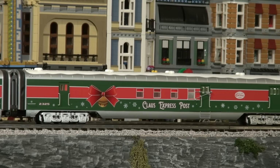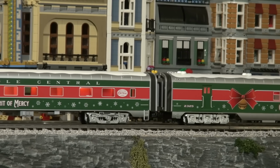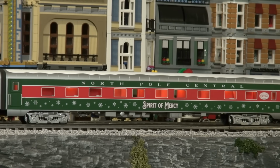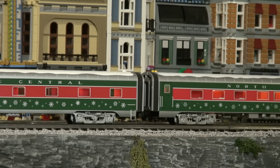The passenger cars were sold as a 4-pack, an add-on 2-pack, and a station sounds diner car. No Timmy on this train. If you are unsure of who Timmy is, check out my 20th Century Limited video.